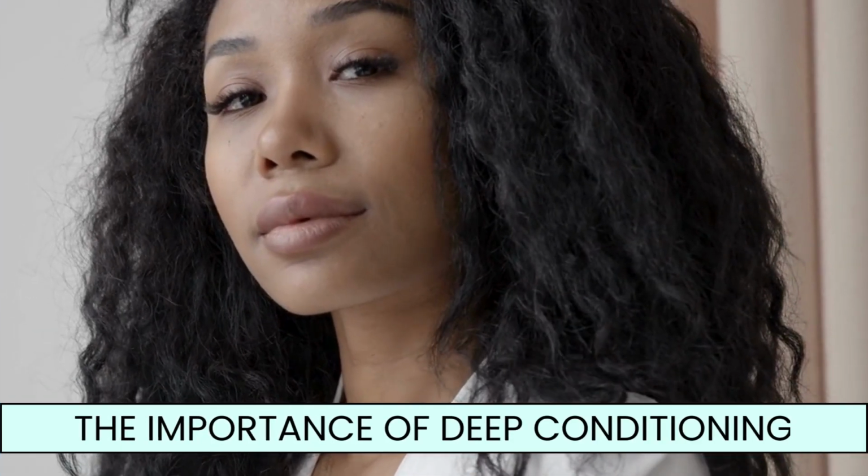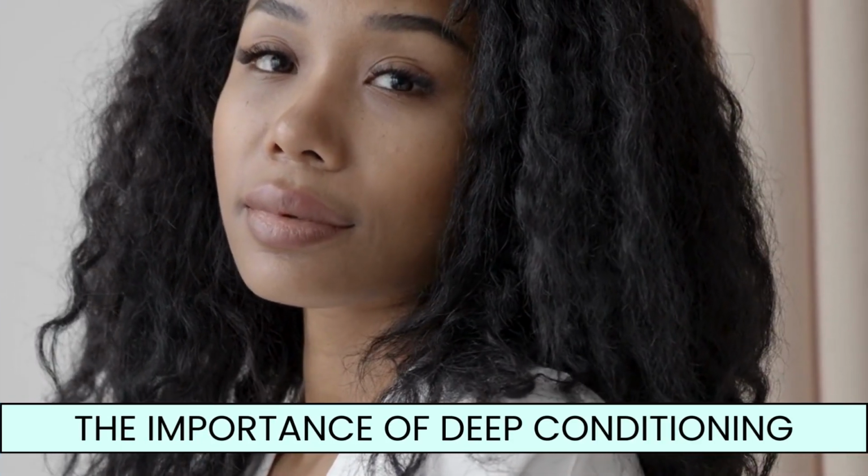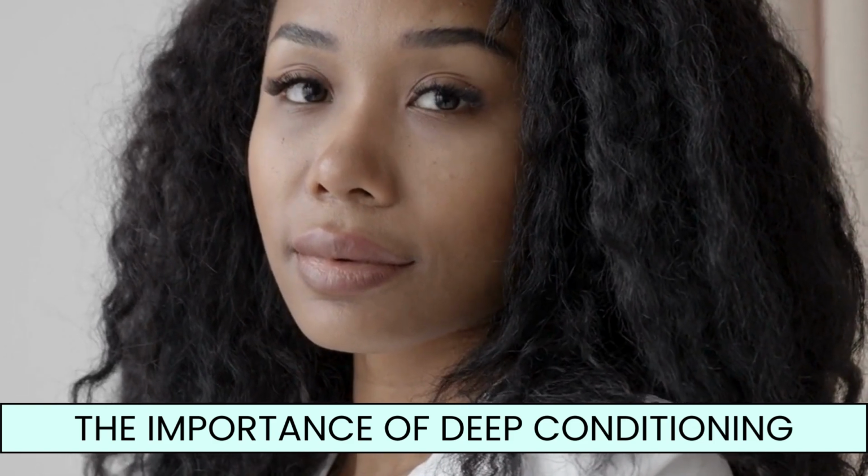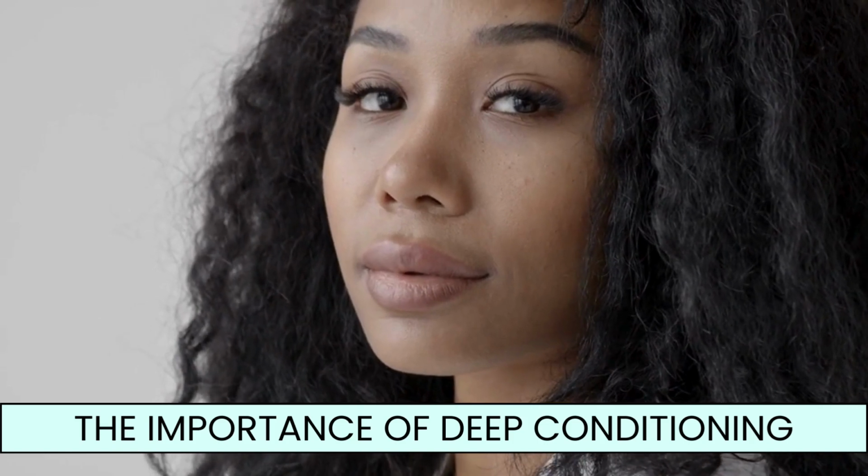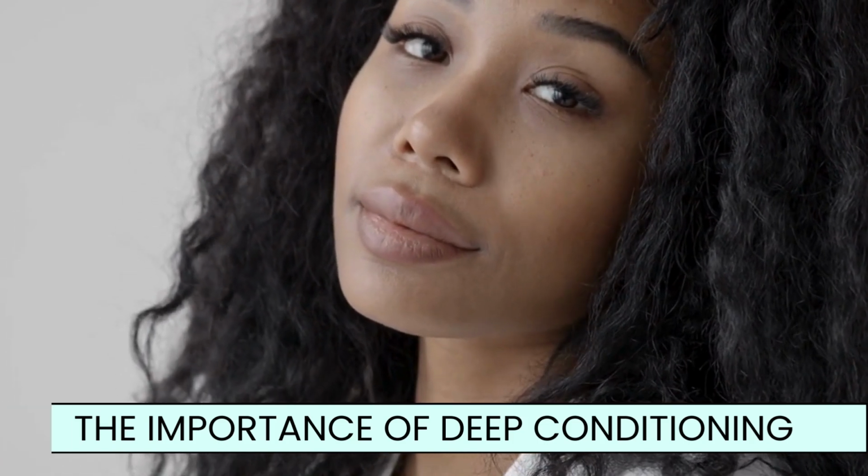One of the golden rules for revival: deep conditioning. It's like a spa day for your hair. You can use Family Hair Care for conditioning. It is specially designed to nourish and repair, injecting life back into your strands.